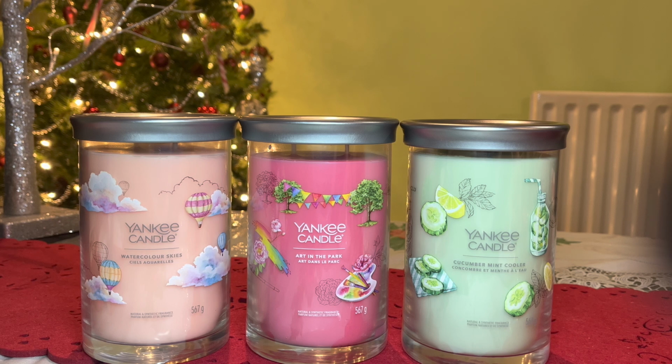The week after I've got like a mini haul going on. I've been buying quite a bit in the sale on Yankee Candle. I've also bought two new of the Signature tumblers because they have got quite a few new fragrances out in this Signature line. So I've got 2 of them, which I've been trying. And yeah, just to show you with this haul what I've been buying, I bought quite a lot. And then on the 22nd of January, I'm going to start with Art in the Park, and moving on then we'll do Watercolour Skies and Cucumber Mint Cooler. And then I'm going to jump into some of these other Signature tumblers that I've been buying in the new fragrances.